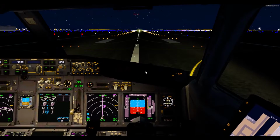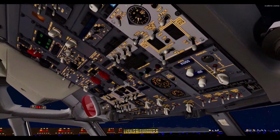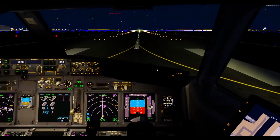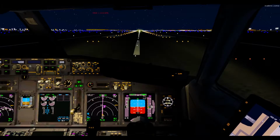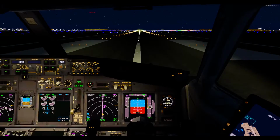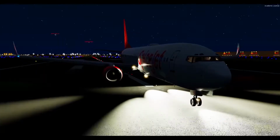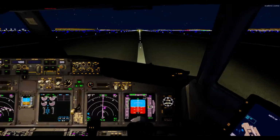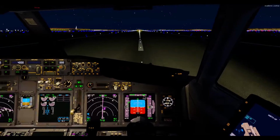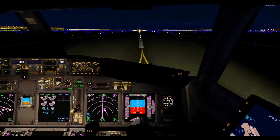So there we go, start the timer, about 40% thrust. Engines are getting stabilized. Everything is on, I just check the landing light, I just check everything. Everything is right on. TOGA. Takeoff thrust set. One other nose check. V1, rotate.